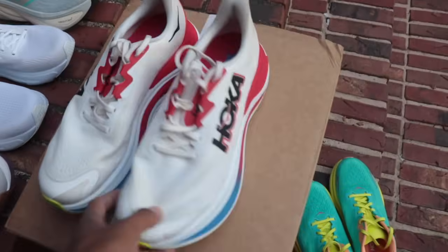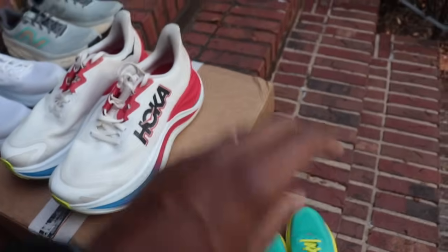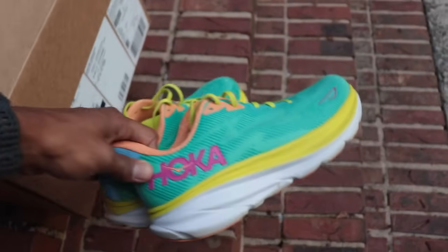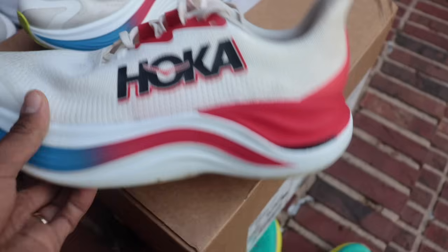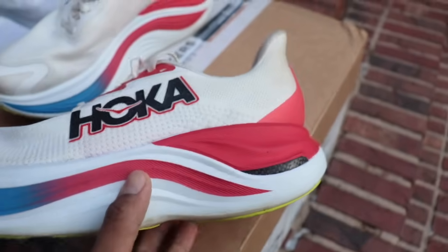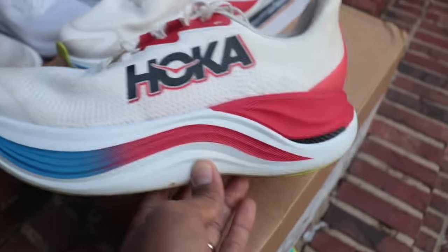Now, sitting on top of the box here, we have the Skyward X, because this is Hoka's modernization taken to the extreme of the line. So thinking about the Cliftons and the Bondis of the world, low tech, this is the most high tech training shoe on the market. It has more foam than nearly any other shoe. It has the carbon fiber plate. It has two different types of foams. It has the race foam with the training foam. There's nothing else really like it on the market.